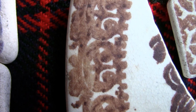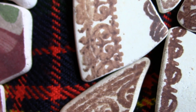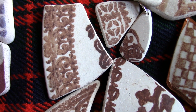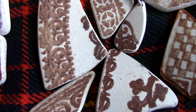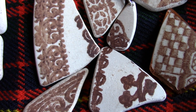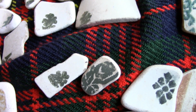And you can see that the repeat designs have been hand done because they're not equally spaced. The dimensions are different. So that's just a reintroduction to a selection of the brown spongeware. The brown spongeware is probably the least popular, but it's a rarity. Some people don't pick it up, some people leave it, but I think it's particularly nice. Right, so we'll move on to the green pieces.